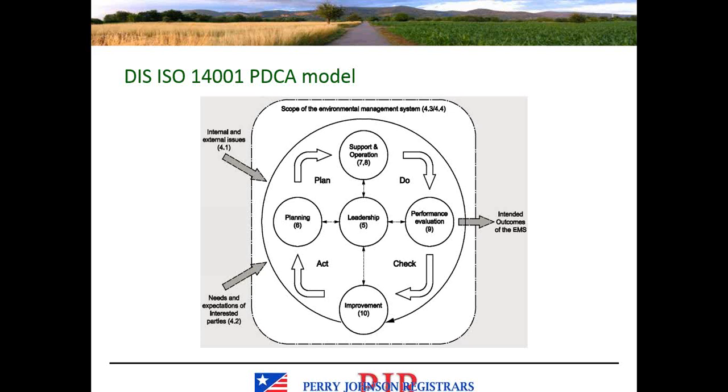So that all needs to go into that legal and other. And part of that legal and other is changed slightly, more so in how it's worded. The standard still requires legal and other requirements, but now they call it compliance obligations. So it hasn't really changed, they've just made it more generic. Because they want to make sure your compliance obligations include the external needs or interested party needs.